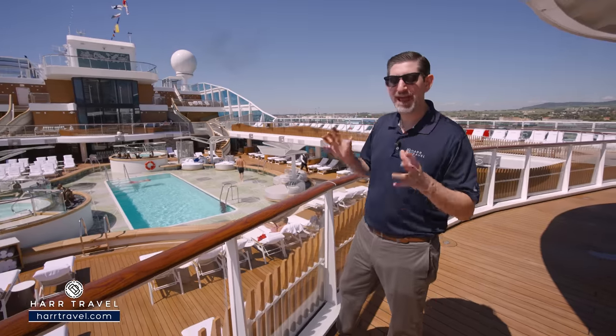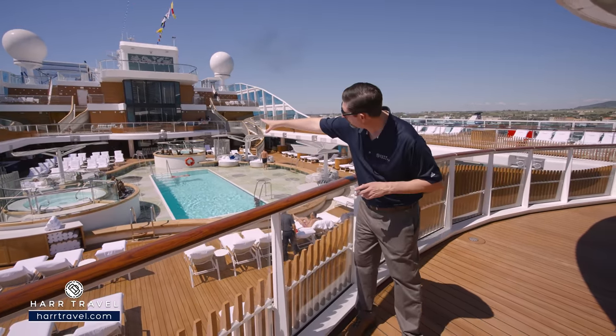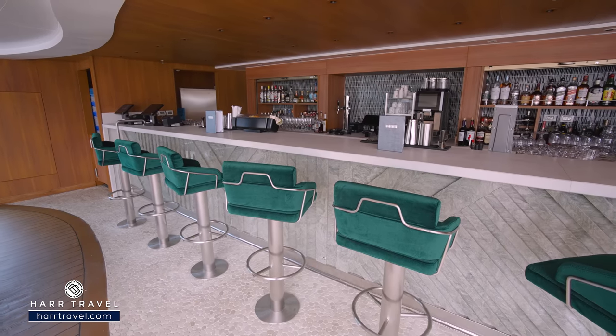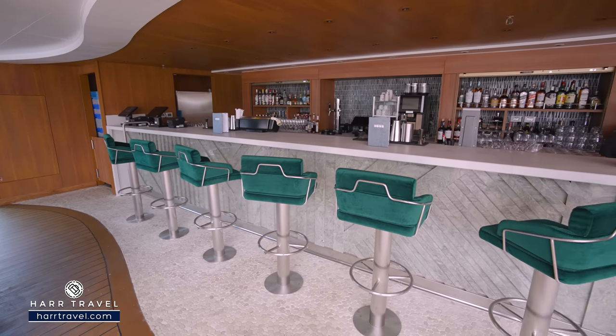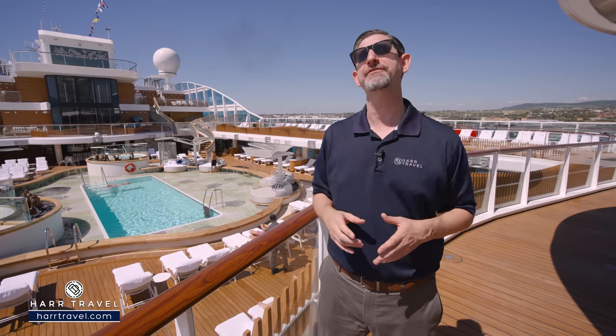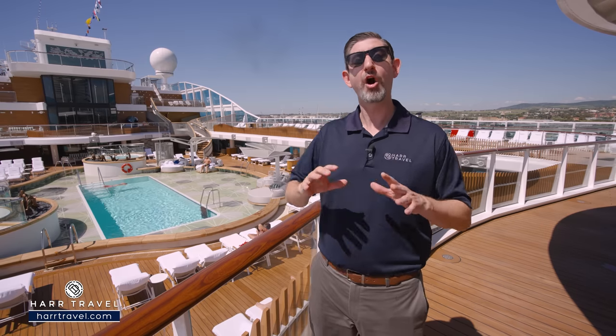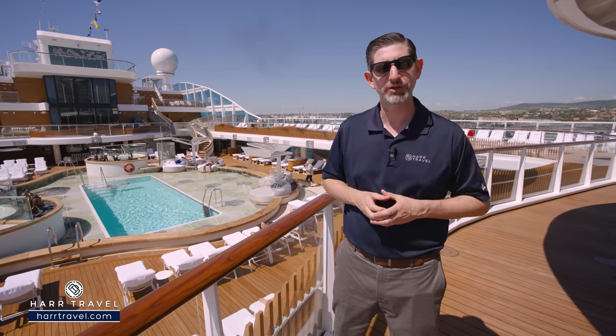Now keep in mind, every great pool needs a phenomenal pool deck bar. You're gonna see the pool bar on the far side there, that's the Waves Bar. But like every part of the ship, you have beautiful spaces, but it's the crew that makes it come alive. They're gonna keep you smiling, laughing, they're gonna keep those drinks flowing, and you're gonna have a wonderful time with them and all of the different service options around the ship.